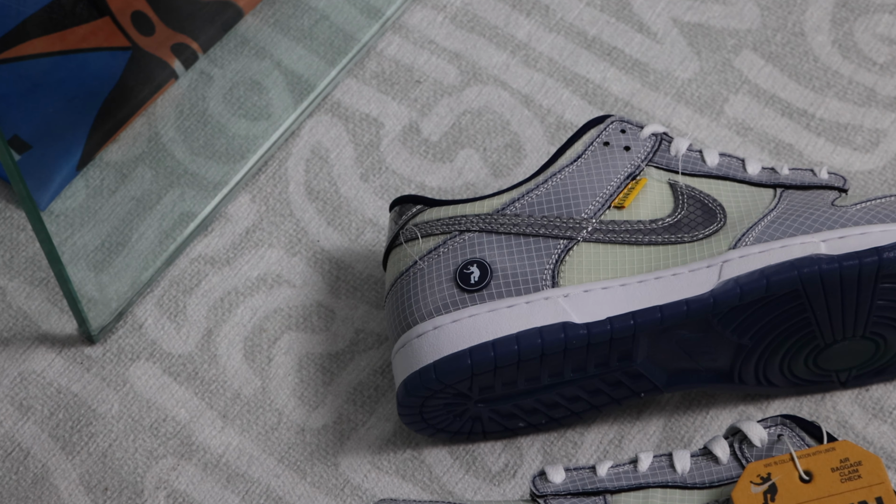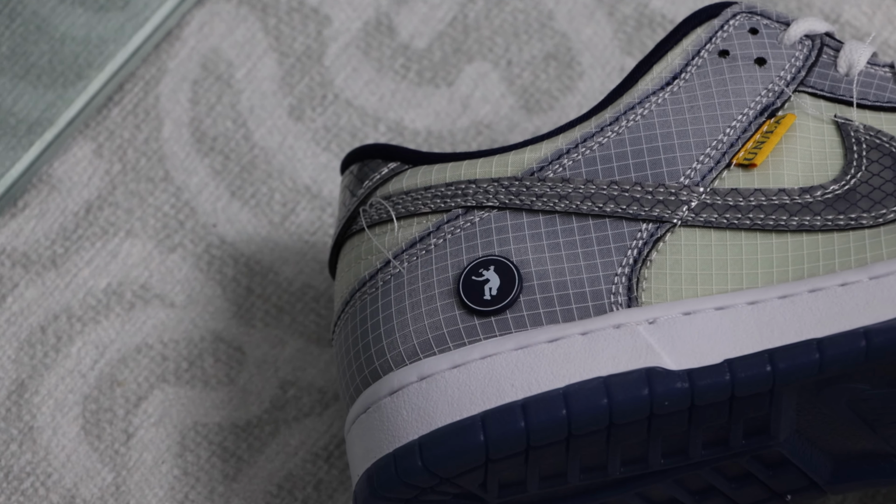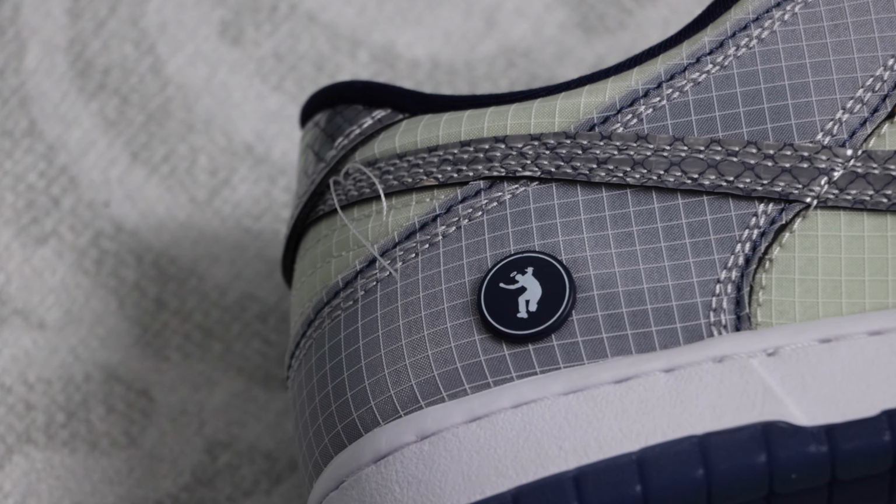Woof! It's crazy to think I have these in hands for retail because these are just, material goes crazy. And for those of you who don't know, Union LA has been having a crazy run when it comes to Nike and Jordan collaborations, among everything else, and this is no different.